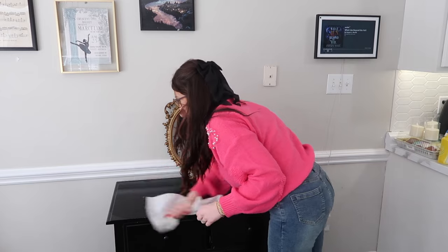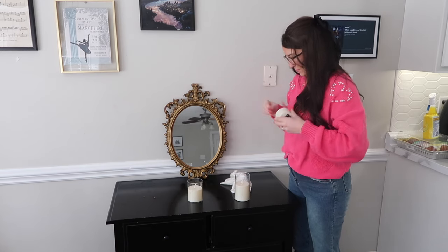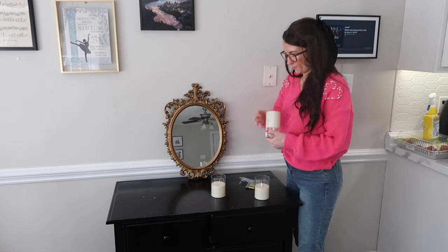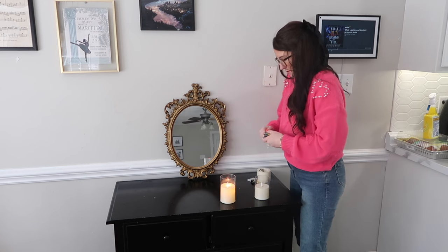So I have a few different spaces to decorate today. Starting out with the kitchen, I'm decorating this dresser that holds a bunch of random things like lunchbox containers and party supplies. On top, I have this mirror that I got from a thrift store, my favorite battery-powered candles that I cannot recommend enough, some fake tulips, and this cute little print that I got from Temu.